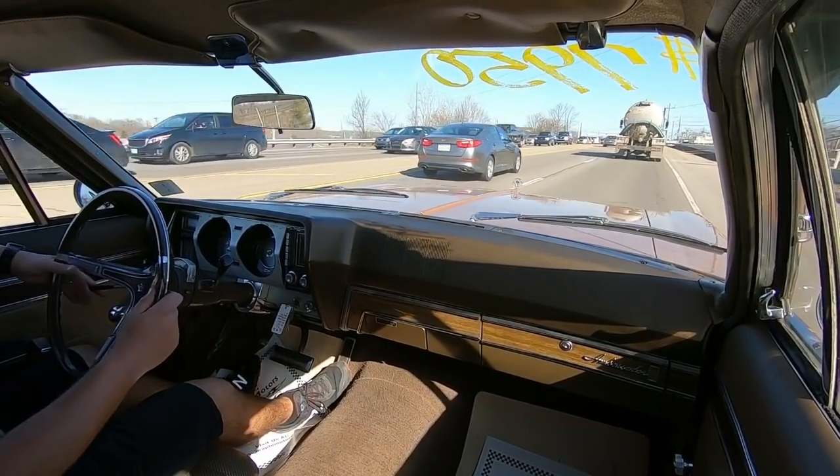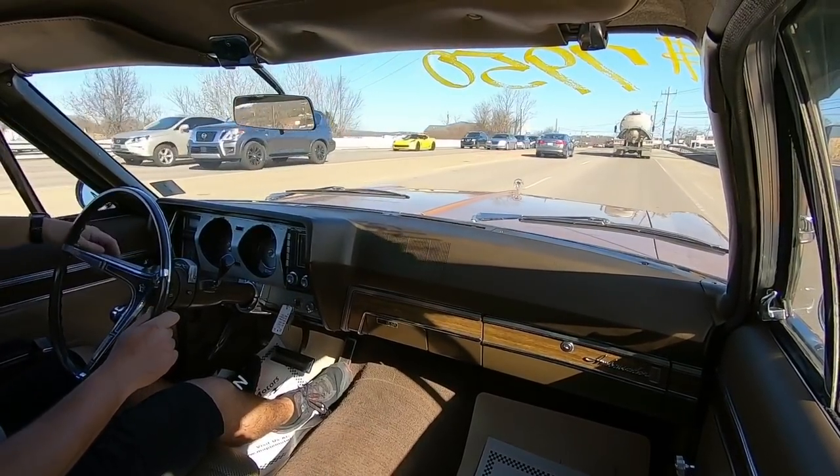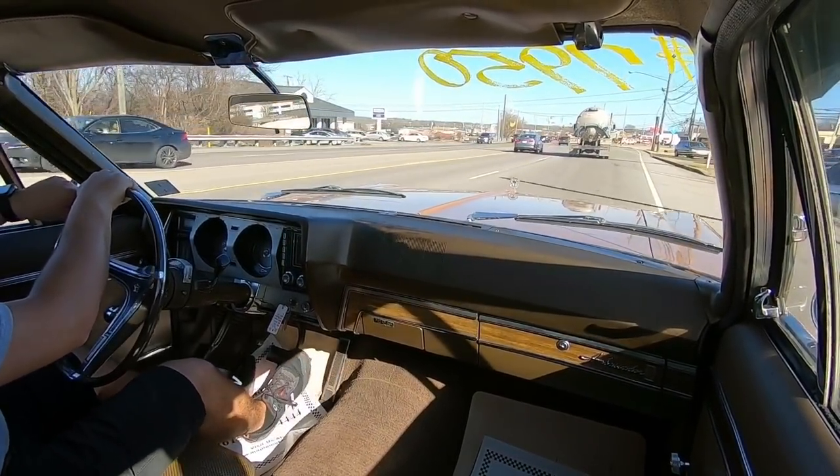I hear them clicking, but they're not popping up on the dash. The right one's not popping up on the dash, but I do hear it clicking. I think we have a bad bulb by the dash here. The left one is working.